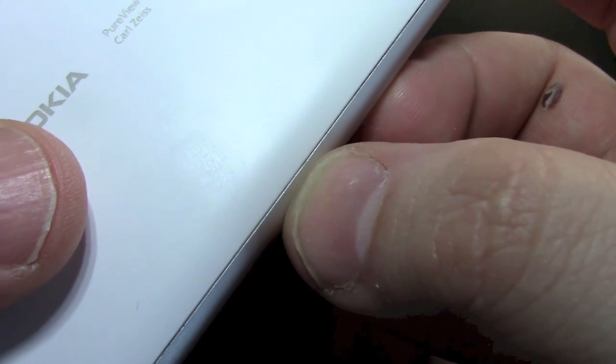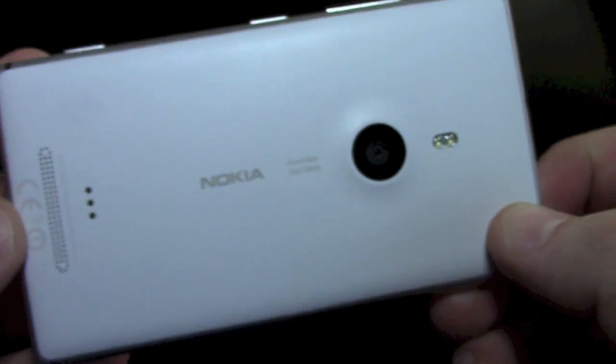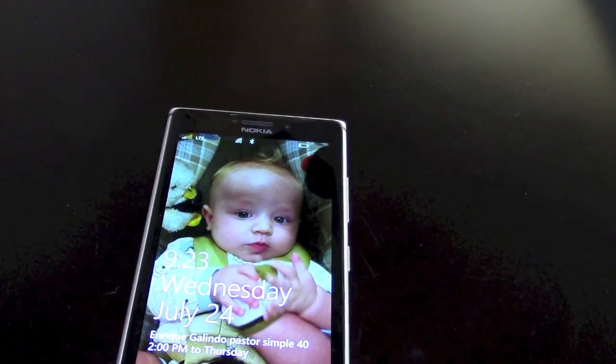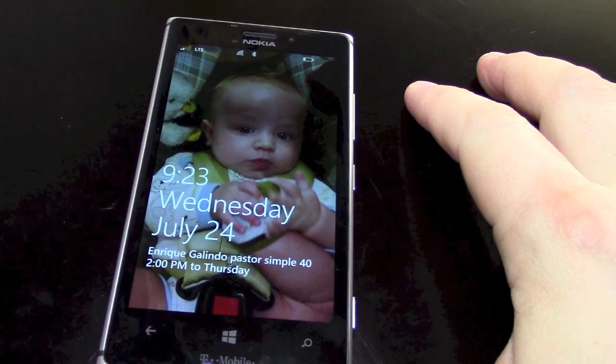See here? See in between that edge? Why, Nokia? Why do you do that? Why do you do that to T-Mobile? T-Mobile is such a great company. It's number 3. Should be number 1, but why do they get the last of the last? I don't know, but the VP's working on that.